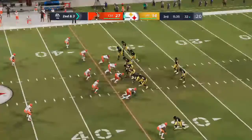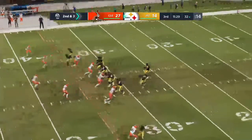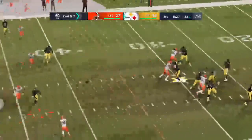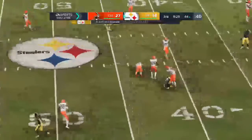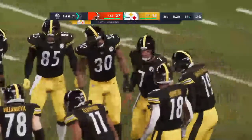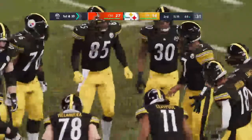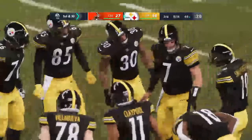They'll operate from the 32-yard line here, 2nd and 3. From the shotgun, it's Roethlisberger. Open man, completes it to Smith-Schuster. And they'll get it up just short of the 45 at the 44. It's a 1st down, his 4th catch of the game after having 3 in the first half.